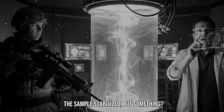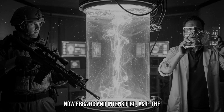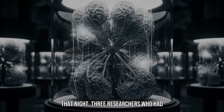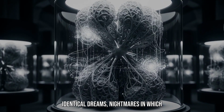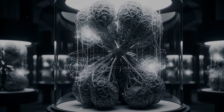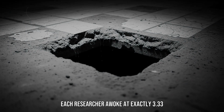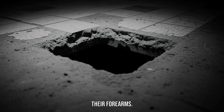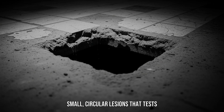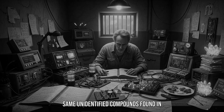The sample stabilized, but something had changed. The previous rhythmic pulsations were now erratic and intensified, as if the samples were agitated. That night, 3 researchers who had assisted in moving the samples reported identical dreams, nightmares in which they were trapped in glass containers, unable to move or speak while shadowy figures observed them. Each researcher awoke at exactly 3:33 in the morning with identical marks on their forearms, small circular lesions that tests later revealed contained traces of the same unidentified compounds found in the nutrient bath.